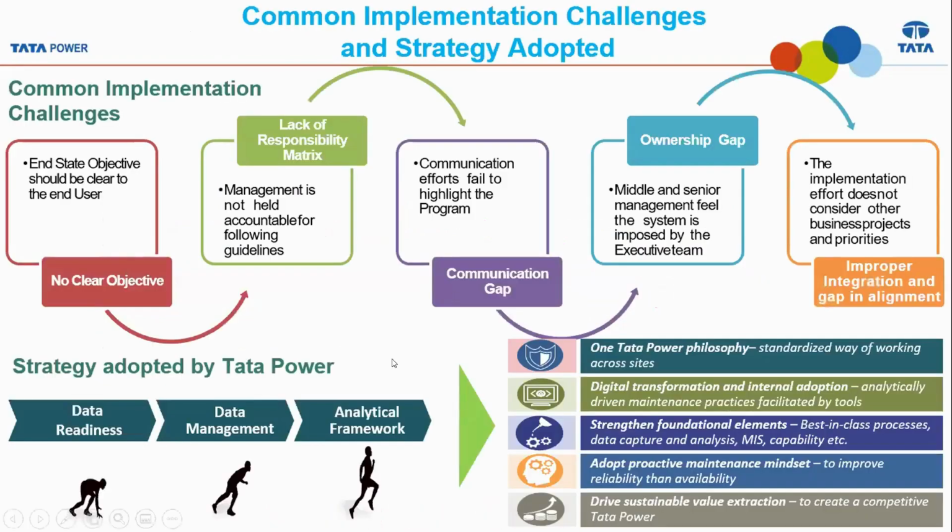So during implementation of RCM, some challenges are unavoidable. Certain actions have to be taken so that the challenges can be mitigated in due course of time. The first one is that there is no clear objective. If the objective is not clear and the responsibility matrix is not clear, then definitely there will be problems for implementation of the RCM. Then there should not be any communication gap. In some areas, we have seen that there is a gap between middle management, senior management, and the executives who are actually doing the job. Then also the problem will be there.